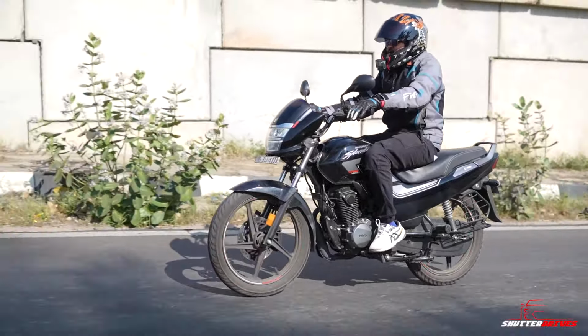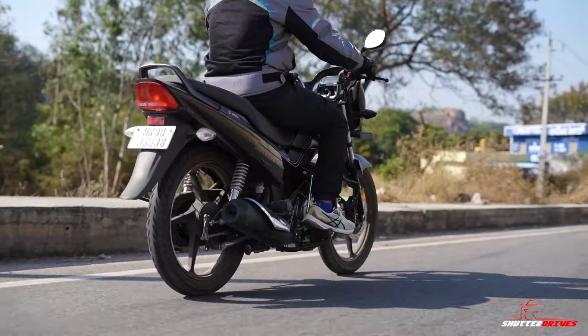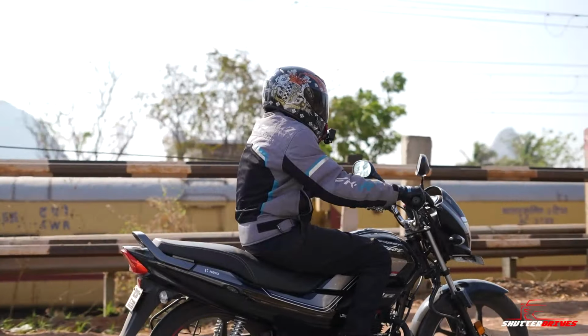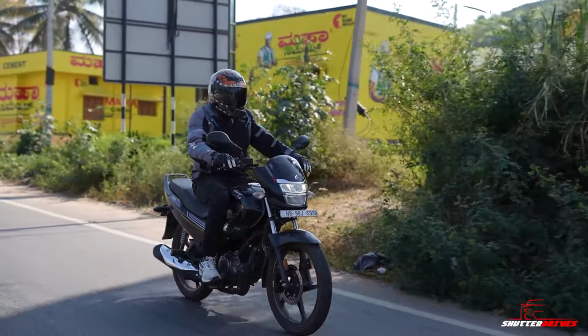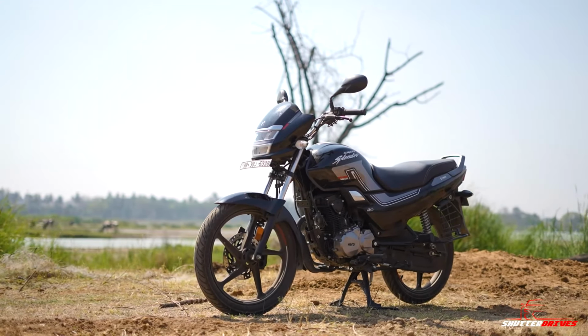The Super Splendor XTEC emerges as a compelling choice for those seeking a feature-rich, fuel-efficient and comfortable commuter motorcycle. Its broad range of features, affordability and low maintenance cost make it a well-rounded package. If you're a rider seeking a balance between performance, comfort and of course robust and phenomenal fuel efficiency, the Splendor XTEC is ideal, offering a comfortable ride with impressive fuel economy.